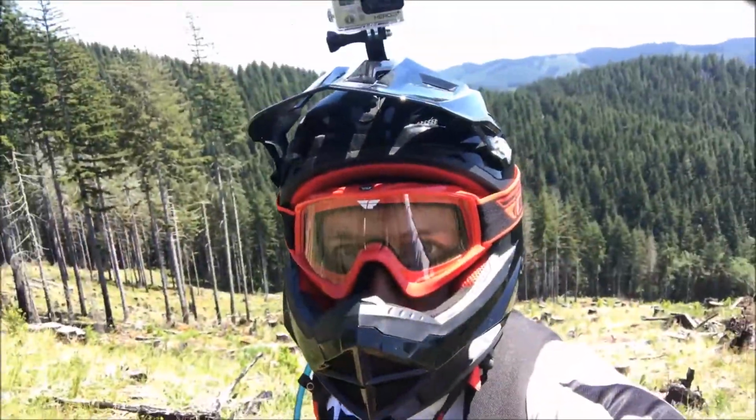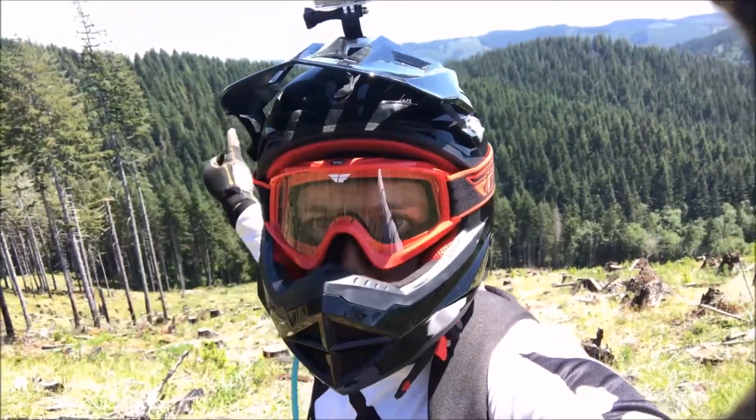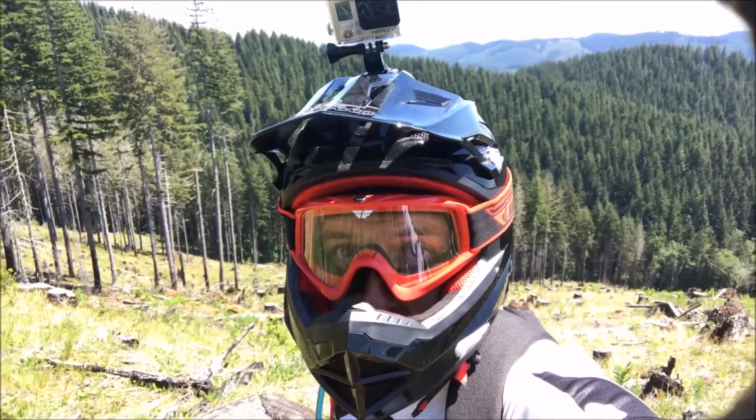Some of the views you get from these trails are amazing. Hopefully you can hear me. But out in the distance, if the camera picks it up, is Mount Rainier, and it is looking good today.